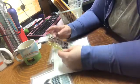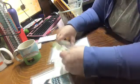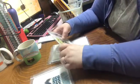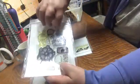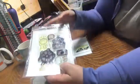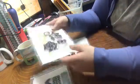But I want to see if they have any matching dies, because you guys remember that Avery Elle set that I have for the carousel animals. I'm wondering if I can do something with that and kind of combine the stamp sets to make something really neat. So this is obviously quite stained and quite yellowed.